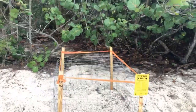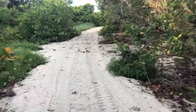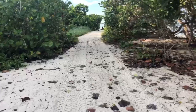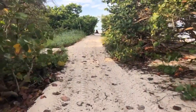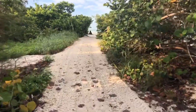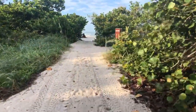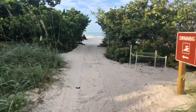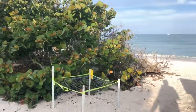All right. On our way down to Roy, let's get trucking. Now I'm covered in sand. We got some sunlight out on the beach. Gonna be seeing some nice colors out here.